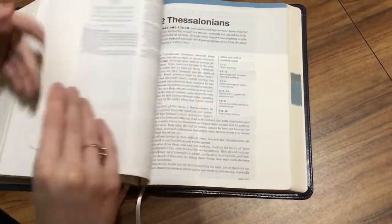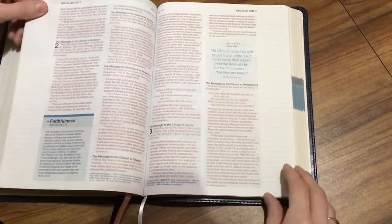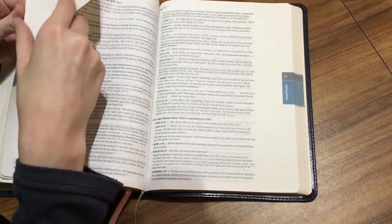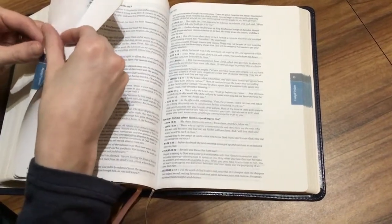Just going to get to the end here. Another book introduction. Okay, I just want to show you the features here at the end. Pages are still sticking together a little bit back here.